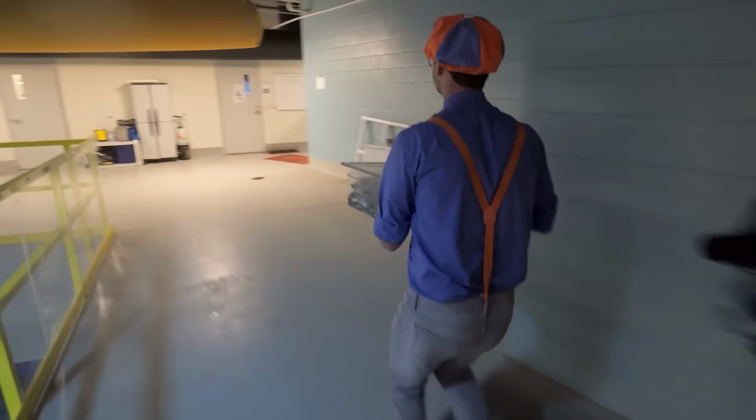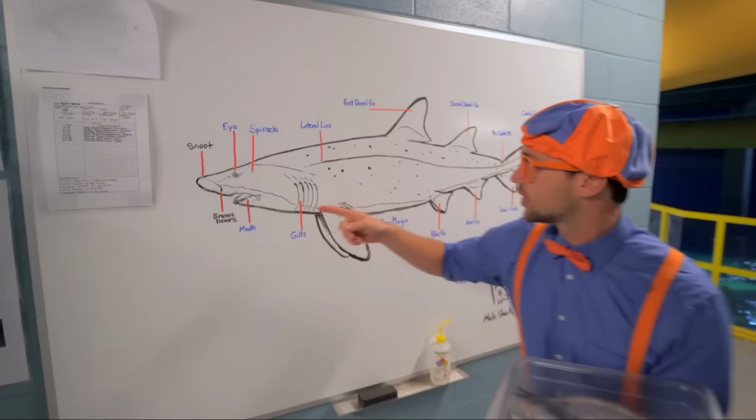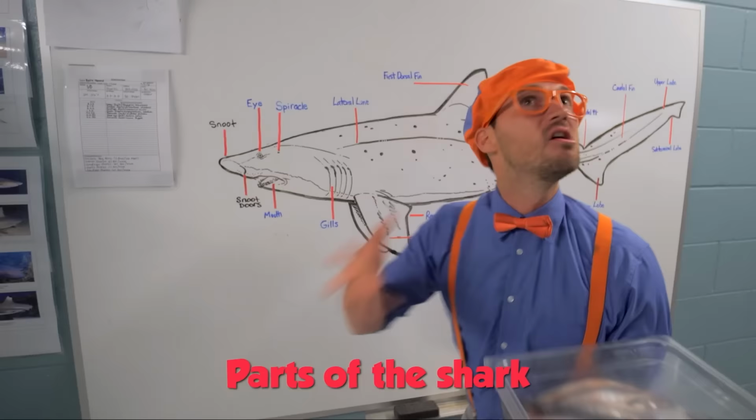Okay. Whoa, look at this. Whoever drew that is a good artist. It shows the different parts of a shark. Yeah, like the gills.